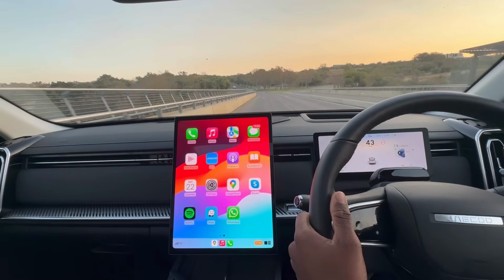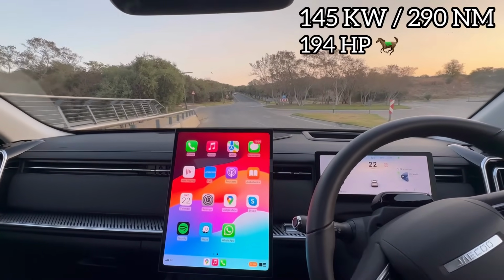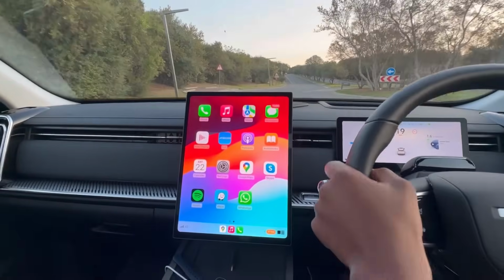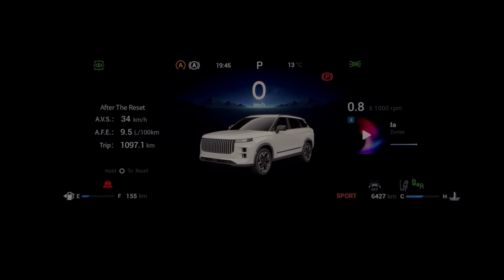The Jaecoo J7 comes with a 1.6-liter turbo petrol engine. It produces 145 kilowatts and 290 Newton meters of torque. The claimed fuel consumption is 7.8 liters to the 100, but during the time I had it, I averaged around 9.5 liters to the 100.